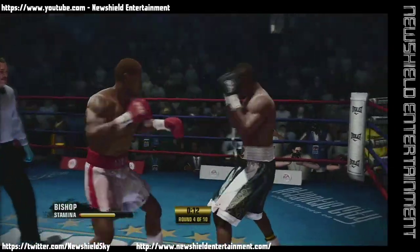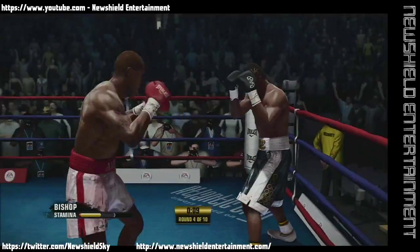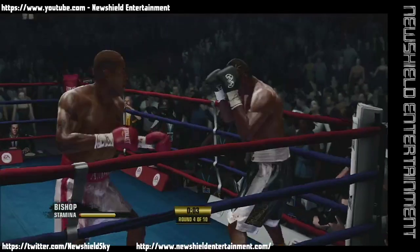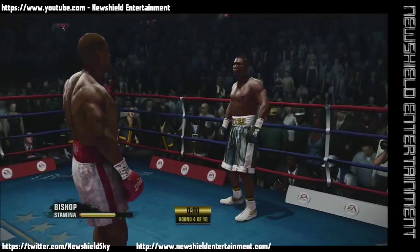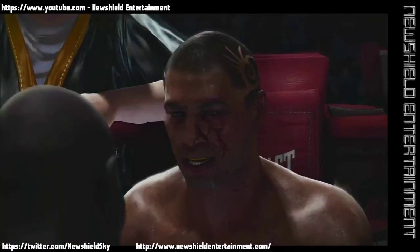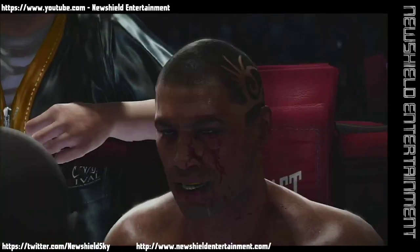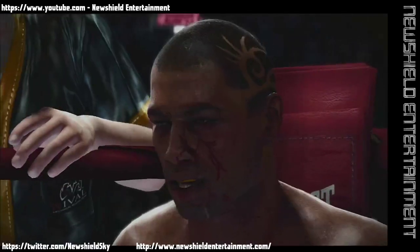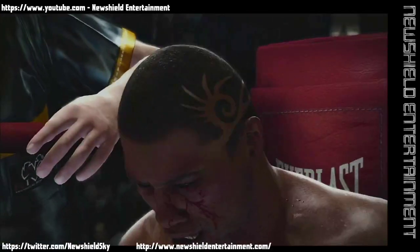Nichols has got a cut. We can see that he's bleeding from his mouth, and that can be a real problem. People don't realize it, but that can be a big, big problem. Listen, you need to move your head more, side to side, okay? I want to see that head move more. Where's your body work? Hit the body.